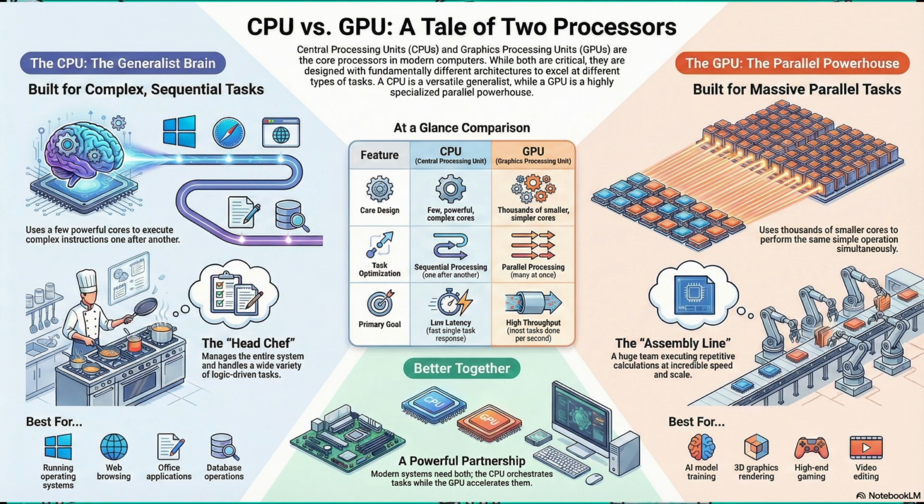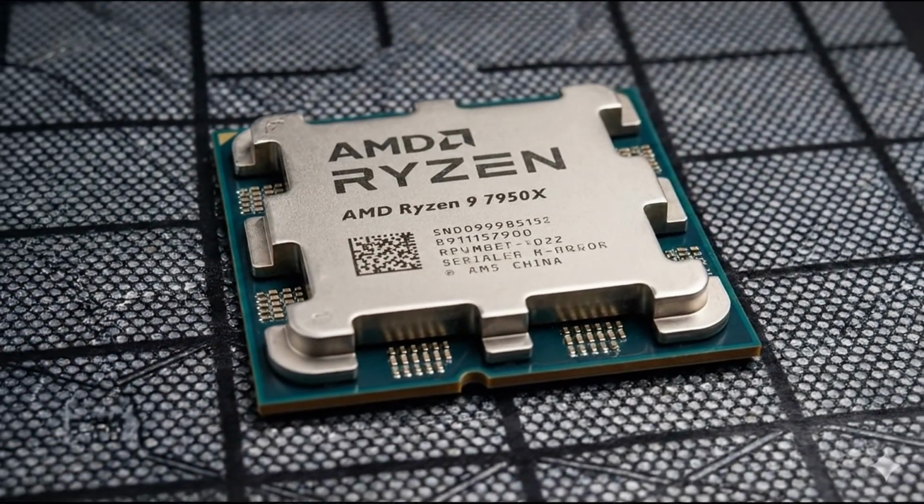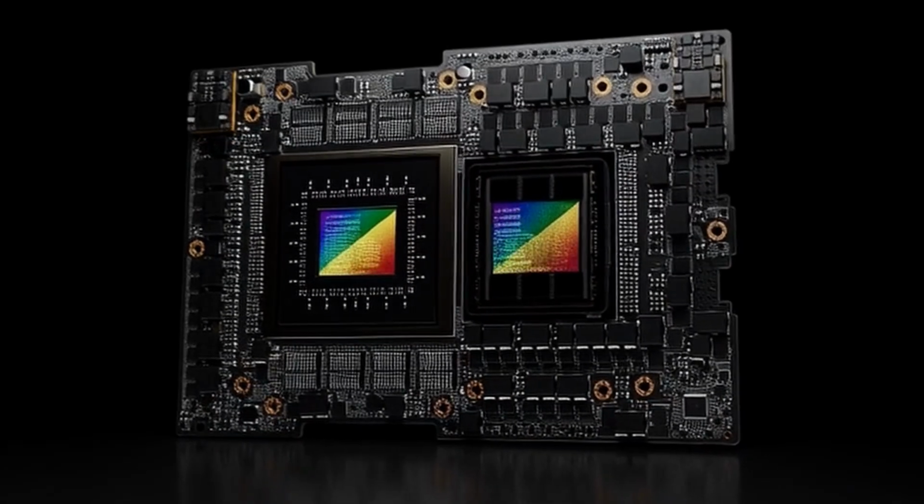Okay, so let's pull this out of the world of silicon and into the real world. How do all these deep technical differences actually affect the stuff we do every single day, from playing games to training AI? Well, as you're about to see, it all comes down to using the right tool for the right job.